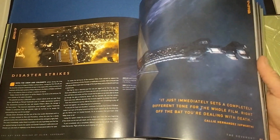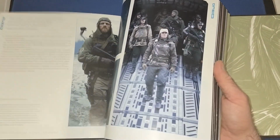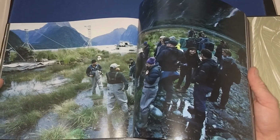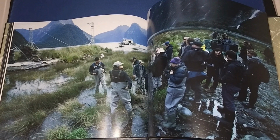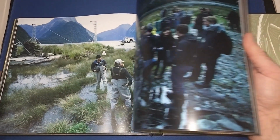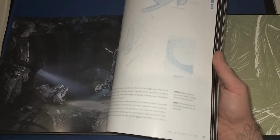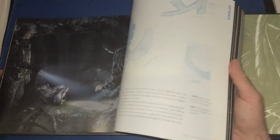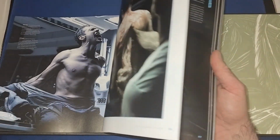I'm one of the very few, it seems, who defends Prometheus. I think it's a brilliant movie, and not having the traditional xenomorph in it, I think it benefited. I would have liked to have seen a bit more with the engineers, but they kind of pawn them off in this movie. But we did get David back. Michael Fassbender is amazing in Prometheus and this movie. It is definitely a standout.